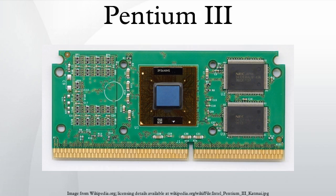Coppermine. The second version, codenamed Coppermine, was released on October 25, 1999, running at 500, 533, 550, 600, 650, 667, 700, and 733 MHz. From December 1999 to May 2000, Intel released Pentium IIIs running at speeds of 750, 800, 850, 866, 900, 933 and 1000 MHz. Both 100 MHz FSB and 133 MHz FSB models were made. An E was appended to the model name to indicate cores using the new 0.18 µm fabrication process. An additional B was later appended to designate 133 MHz FSB models, resulting in an EB suffix.